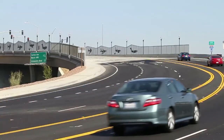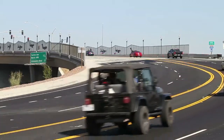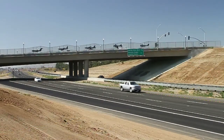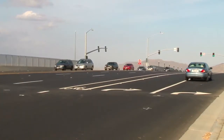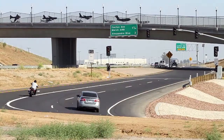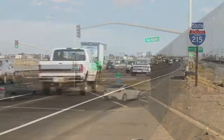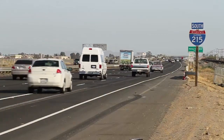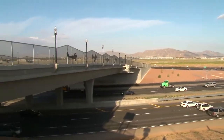The Van Buren Boulevard interchange improvements include a new 6-lane, 2-span freeway overcrossing for Interstate 215, a new 9-lane, 1-span bridge crossing over train tracks, a new northbound loop on-ramp, new southbound on- and off-ramps, new freeway auxiliary lanes, and new storm drains, street lights, traffic signals, and irrigation and landscaping.